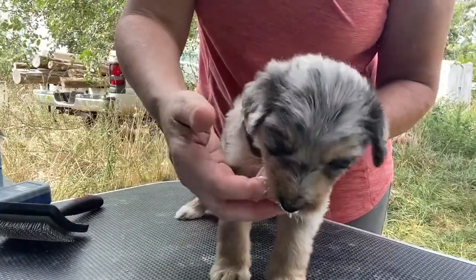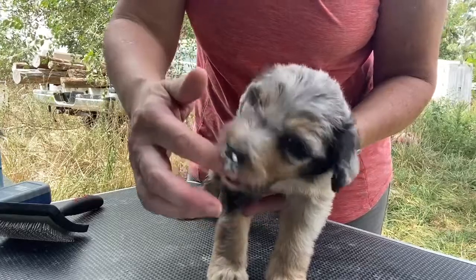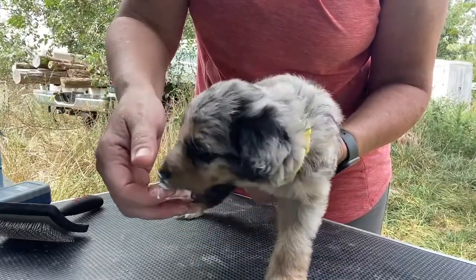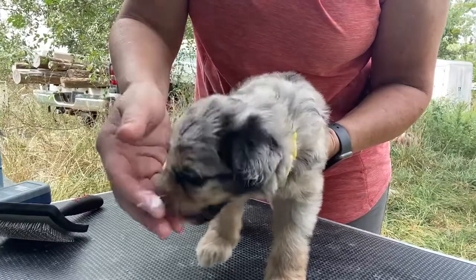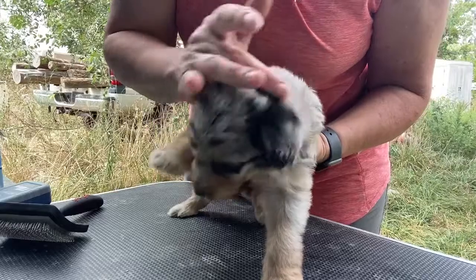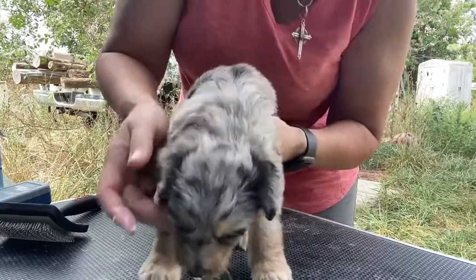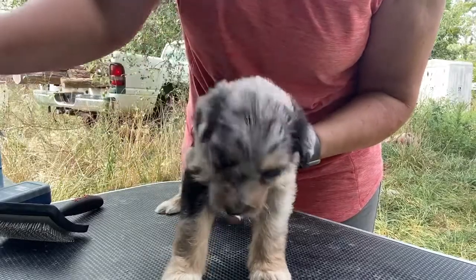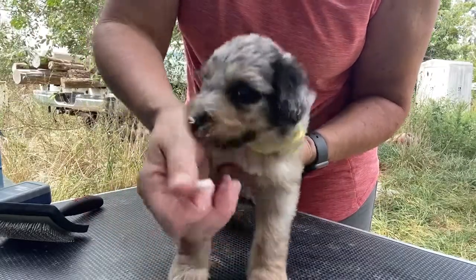I'm back here with Beretta's little yellow girl. She's very petite. Very ladylike. Little petite features. Beautiful blue merle girl. Of course, tri in color. She's got the tan points on her face as well as on her legs.